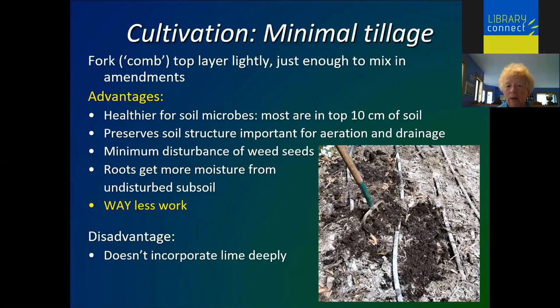But now what? Well, anytime you can minimize cultivation, you're going to have a healthier community of soil microbes, and you will build soil organic matter faster in soil that is not cultivated. But we have to do a little bit of mixing here. So once a year, when I lay all this material down, using a fork, I just stir it into the top layers. Now, once your soil is loosened up and you've been adding compost for a few years, you'll probably find that you can just kind of comb it in.